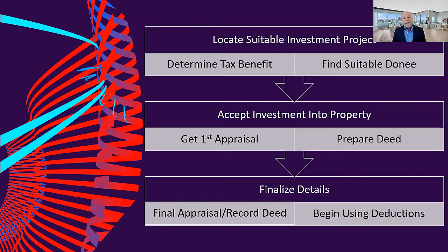It's almost like donating furniture to Goodwill, but there's a couple other things. From your perspective, you make an investment and then you use the deduction. From the other side of it, there's a couple of more steps that need to be done from the investment company side. But basically, they locate a suitable investment project, or you would too. You determine what the tax benefit's going to be, and then they find a suitable donee. So in this case, we've been talking an example about donating it to a government. And then the company will accept the investment into the property.